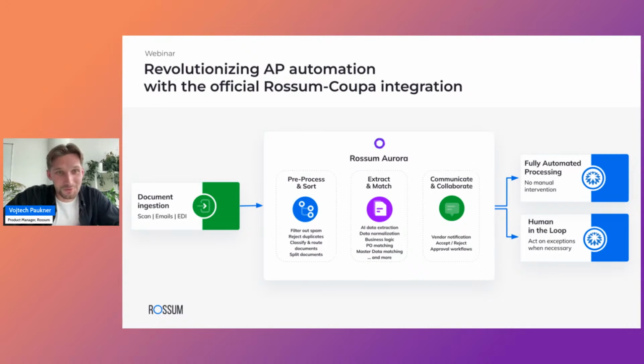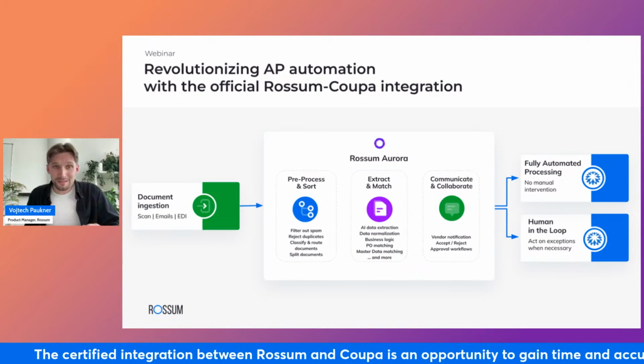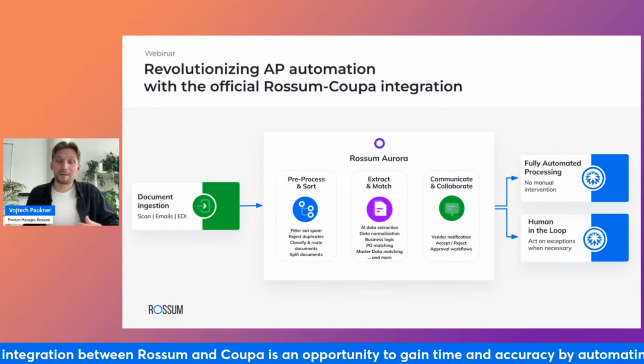So let's start with document ingestion. Rossum acts as a unified gateway for all your documents coming from various data sources. It can be email, file storage like SFTP or S3, or some API. It can also digest various document types, ranging from scanned image documents and digital PDFs up to structured formats like XML or EDI. Once the data are ingested by Rossum, the overall Rossum Intelligent Document Processing Platform comes into play.